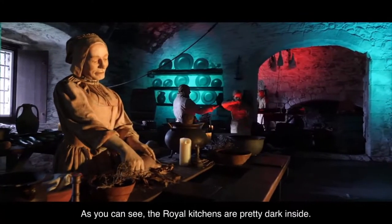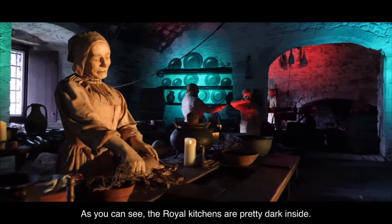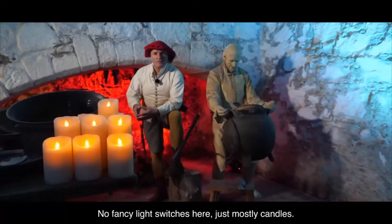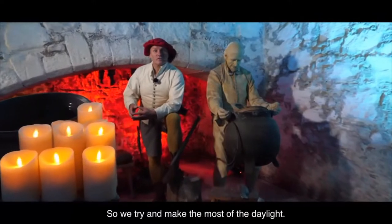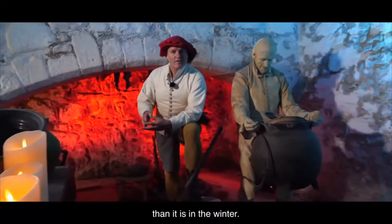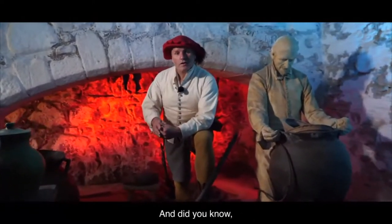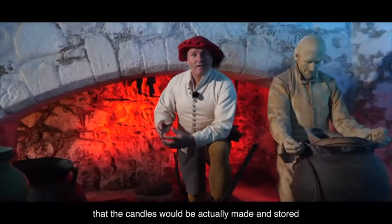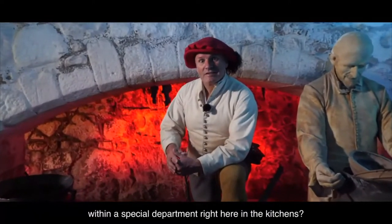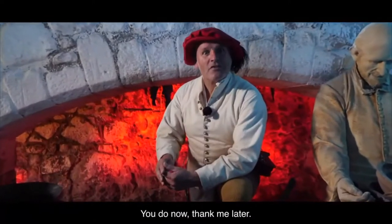As you can see, the royal kitchens are pretty dark inside. No fancy light switches here, it's mostly candles. So we try and make the most of the daylight. It's much better in here in the summer than it is in the winter. And did you know that the candles would actually be made and stored within a special department right here in the kitchens? You do now, thank me later.